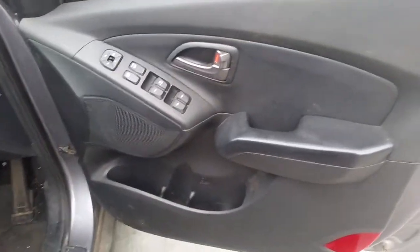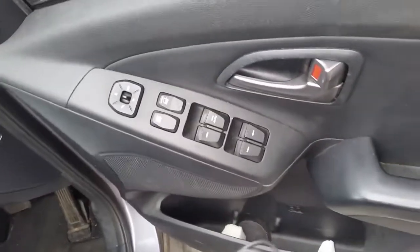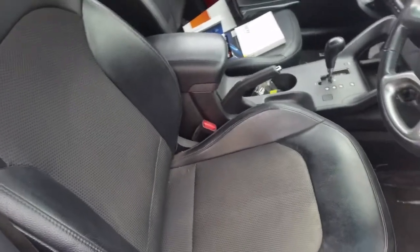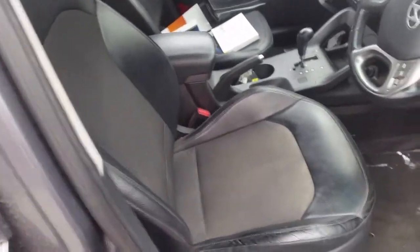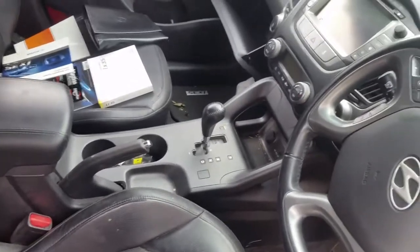This vehicle has black leather interior. Here's the door trim, master window control switch. This vehicle is fitted with factory black leather seats. Here's the driver's side. Center console lid. Console, automatic transmission.